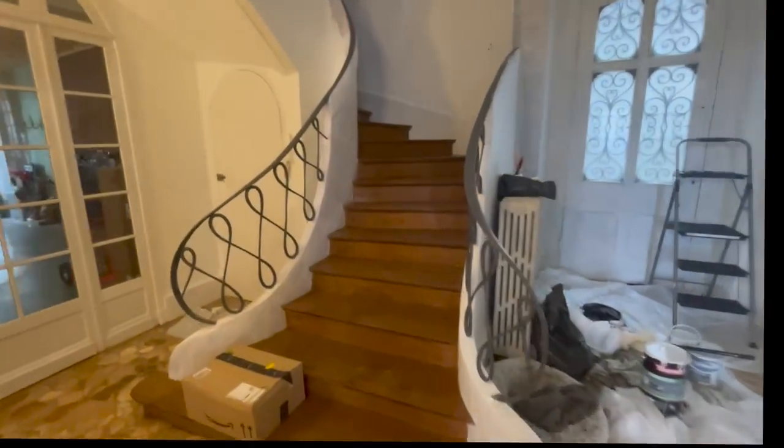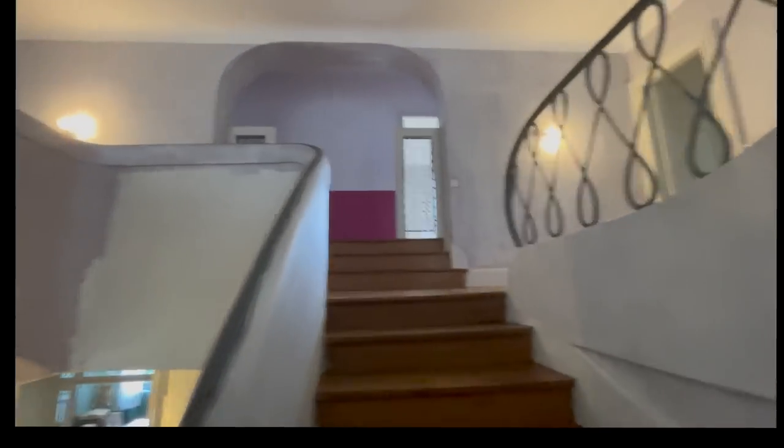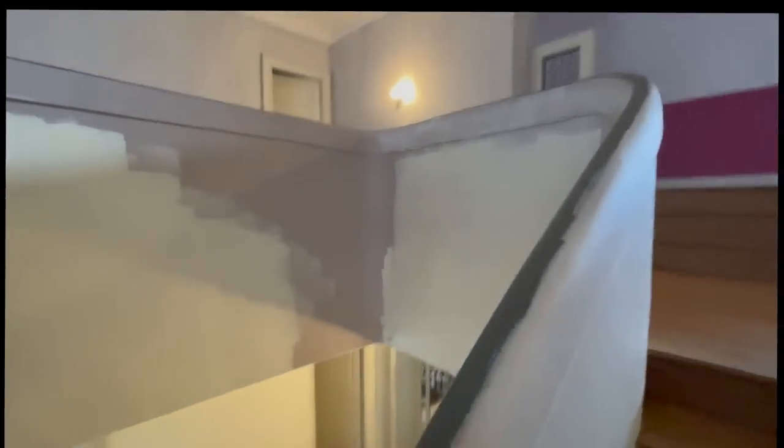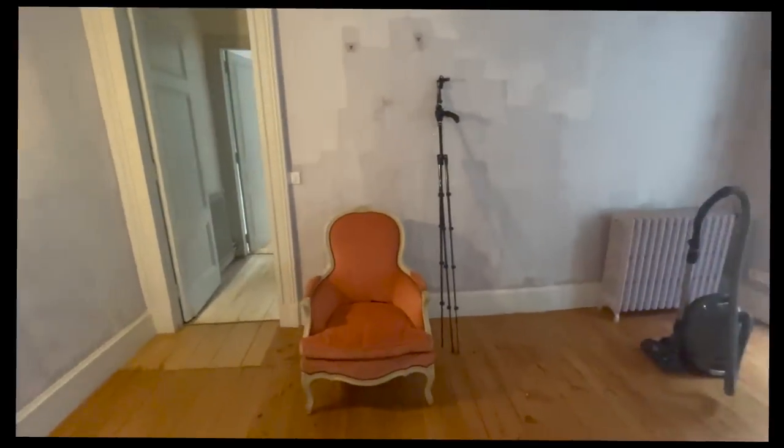All right, let's do a tour of the upstairs, shall we? Bear with us. We're obviously in the beginning stages of renovating and painting and all that fun stuff, so if it's messy, that's why. As you can see, we're beginning to paint over this lavender color that was present in the entry, as well as this upper stairwell landing area.